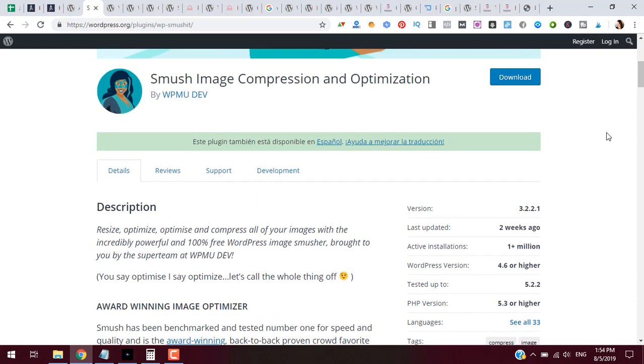So Smushit is a plugin that reduces the size of your images, so it doesn't take as much space on your server, and also so it doesn't take long for your pages to load. I highly recommend this plugin. I've been using it for many years, and it's really great, and it's free.